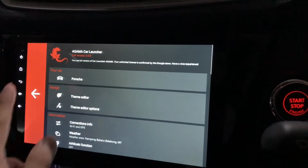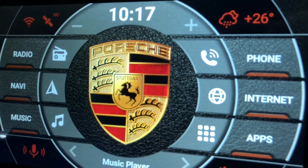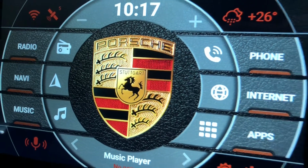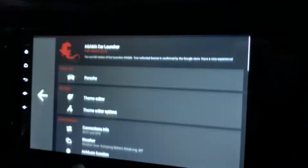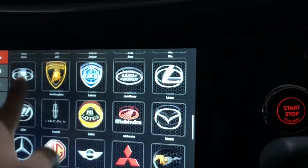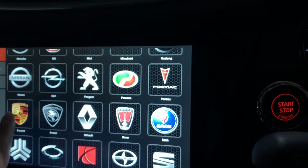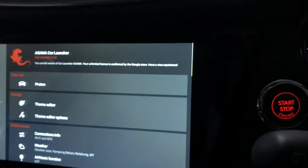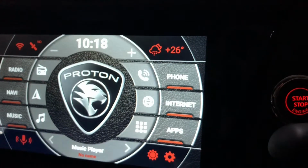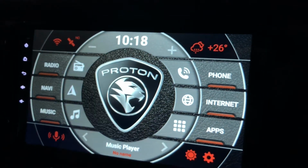Porsche. Very detailed, yeah? Everything is very detailed. Nice. I'm very tempted to keep that Porsche logo on. Proton. For the X70 lovers, this is going to look great on your screen.